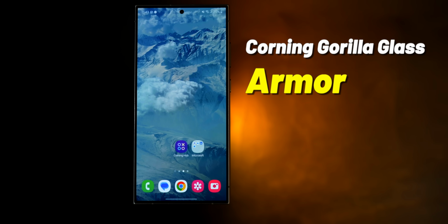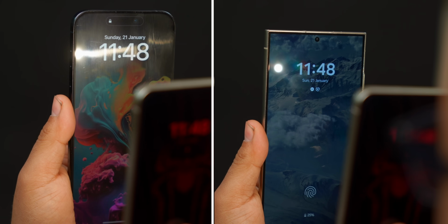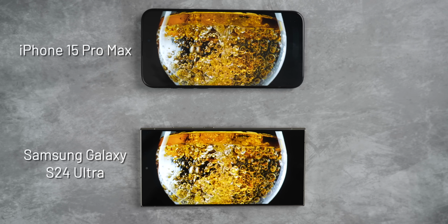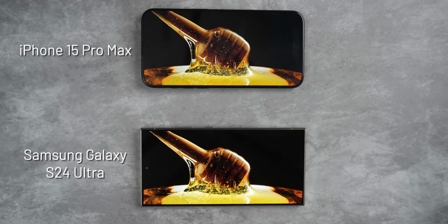Now, another major announcement here was Corning Gorilla Glass Armor. And this is of course the highest glass protection. We'll leave the drop test to other people. But one finer detail which should have been advertised more is this display probably is the first in smartphones to be anti-reflective. So suppose I put up a torch against the iPhone. Now you see how it looks, and now when it enters the S24 Ultra display, you see the difference. And in real life, due to lesser reflections, if I watch a dark scene on both iPhone and S24 Ultra side by side in a brightly lit room, the Samsung one looks more contrasty and dark.